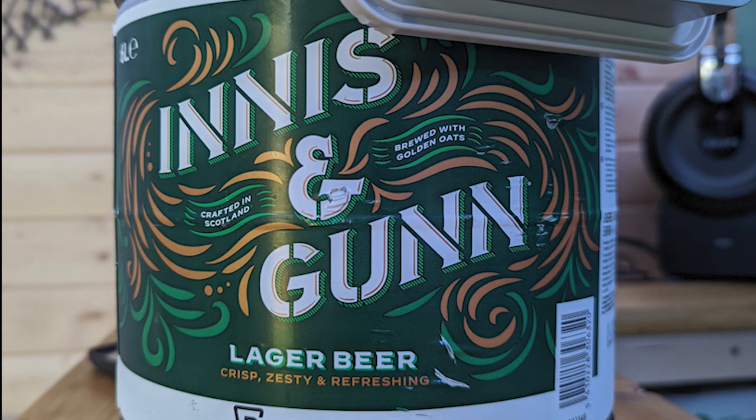So here's that keg then, people. Look at them swirls. We've got golden swirls. We've got green swirls. We've got a lot of green. There's a lot of green there. Crafted in Scotland. Brewed with golden oats. Lager, beer, crisp, zesty and refreshing. It's telling us everything we need to know. But is it telling us the truth? There's the keg, people. Now, let's do the pours.